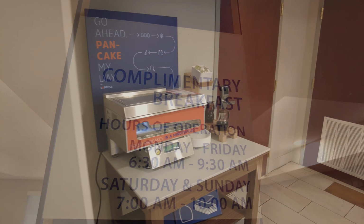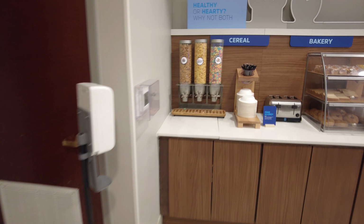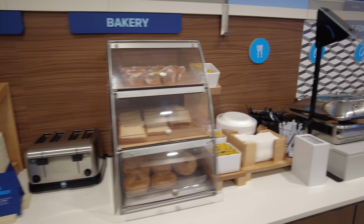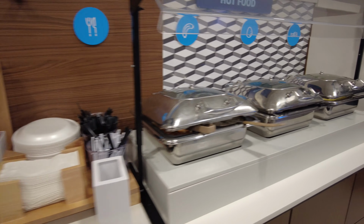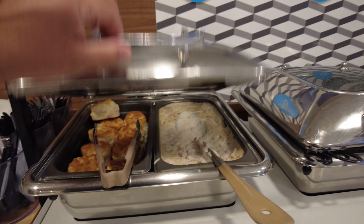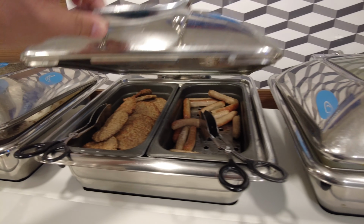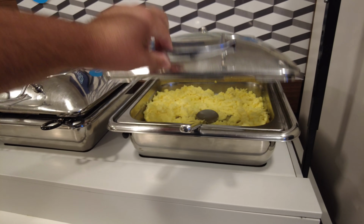Starting off this complimentary breakfast, we have a pancake maker, some cereal, toaster for your bakery items like toast or bagels. Then you have your hot food. We got some biscuits and sausage gravy. Delicious. We have some sausage patties and some sausage links. And then, of course, your scrambled eggs.